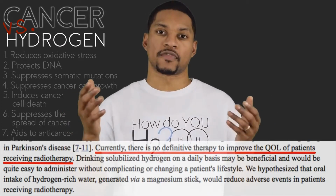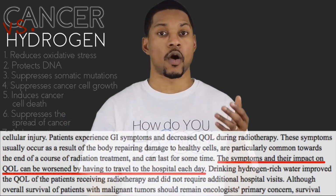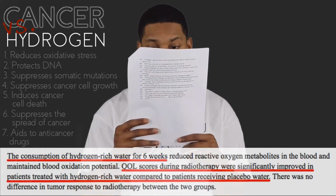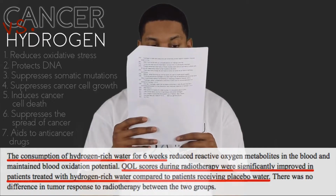Currently, there is no definitive therapy to improve quality of life in radiation patients. The symptoms and their quality of life can even be worsened by having to travel to the hospital every day. According to this study, after 6 weeks of consuming hydrogen water, the quality of life score during radiotherapy was significantly improved compared to the patients on placebo water.